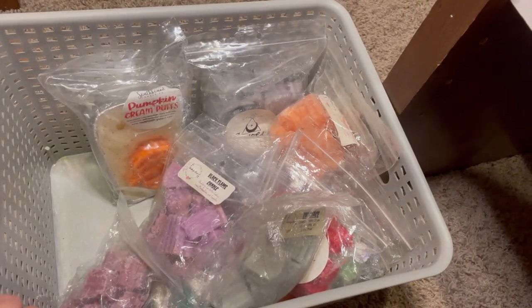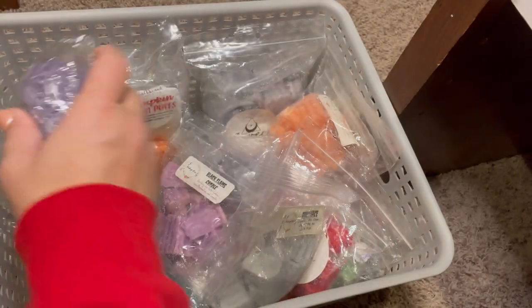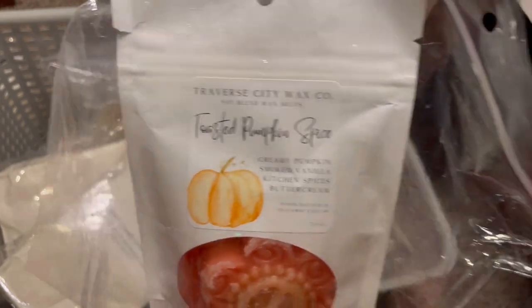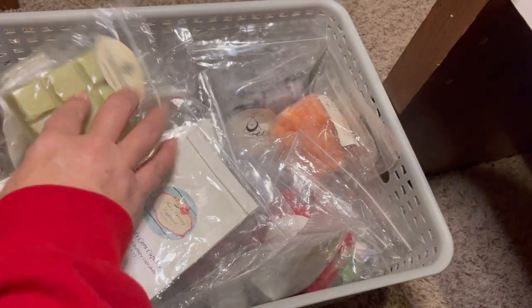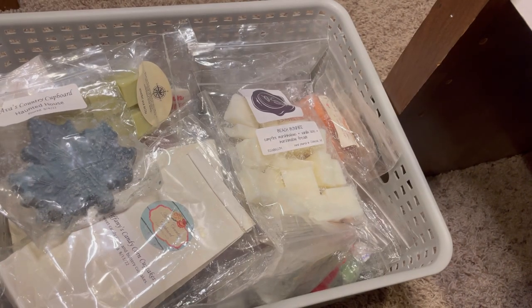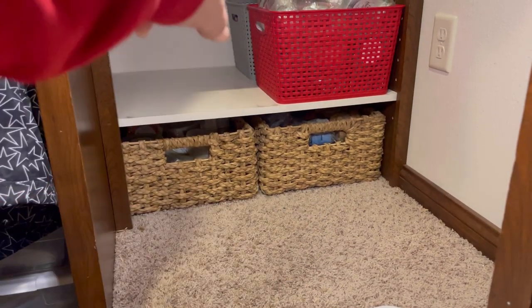Southbound. Where else do we have that? This one here. This is Carves with Ghoul Friends from Scuba Bow. I have two from Ava's or Traverse City, and then one from the new one, Traverse City, now that she changed her name. Destination. I guess this could be Christmas or... here's another Ava's. And then I'm going to put this in here because that's kind of a nice fall scent. So this is going to go over here. So Christmas is here.